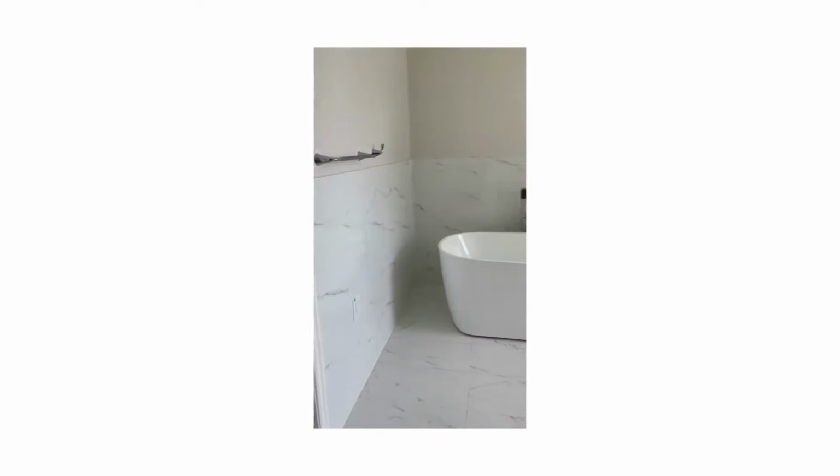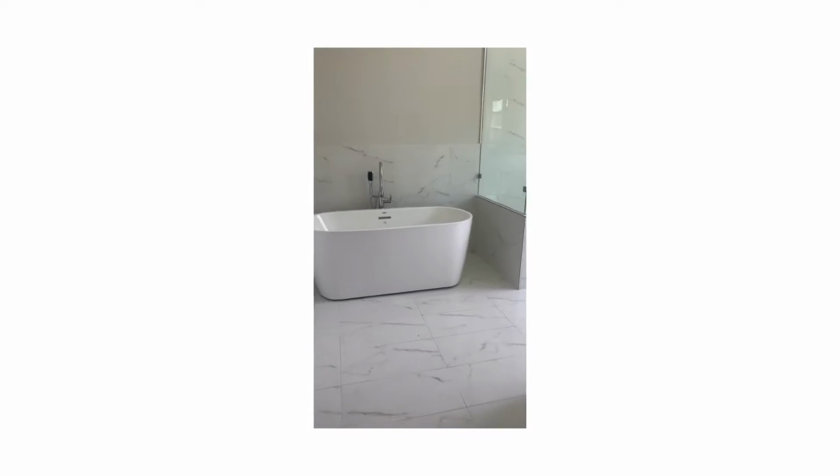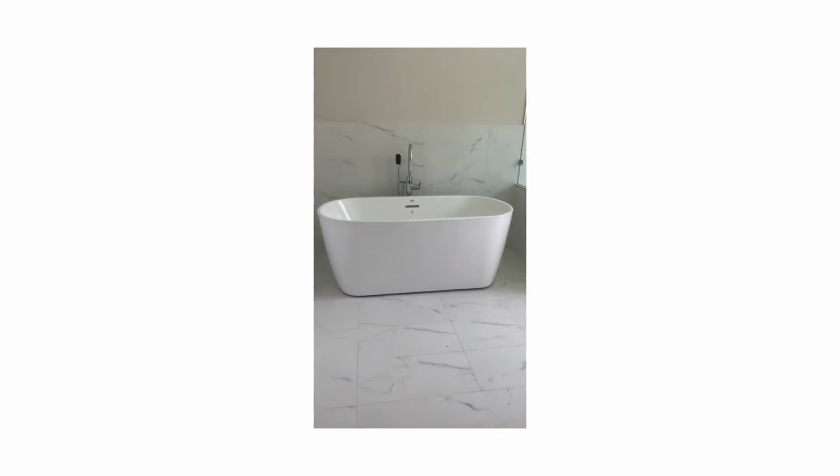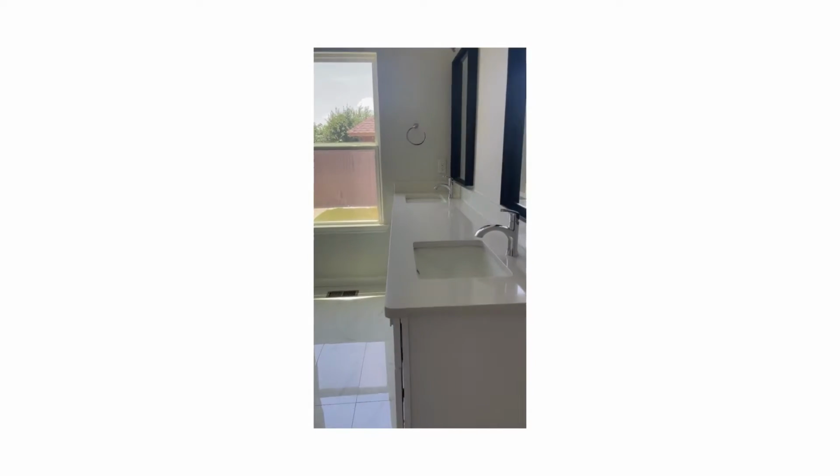Let me show you this beautifully redone master bathroom. Lots of natural light too throughout this property.